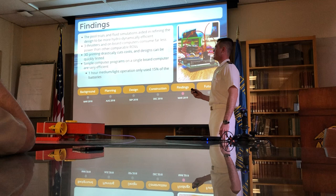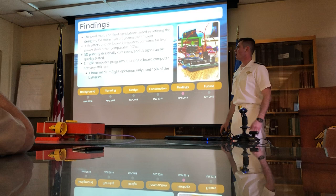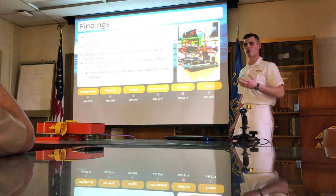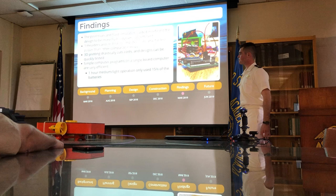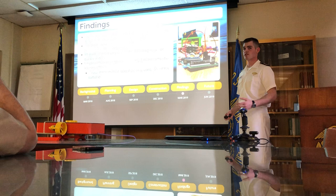Having three thrusters on board, though it is problematic in some cases with horizontal stability if your center of gravity isn't perfect, is extremely power efficient compared to other undergraduate ROVs that you might have seen on YouTube with four or six or even eight thrusters. The 3D printing dramatically cuts the costs. After you recover the cost of the machine, the total plastic in this is worth about $50. So that's an incredible savings there, plus the ability to quickly prototype things.